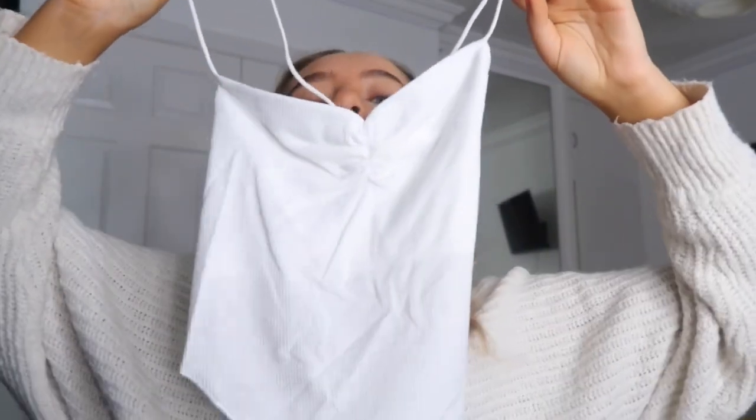But I think I'm going to try the white on with the blue denim jeans, because obviously white denim shorts on a white top just won't go. But yes, this is the white version, and obviously open back. I'm gonna have to actually get my mum to help me tie it, because I'm not gonna be able to do that myself. So I've got the white top on with the jeans, but I'm gonna have to hold the jeans because they're so unflattering on my stomach, and I think I'm definitely gonna send them back.